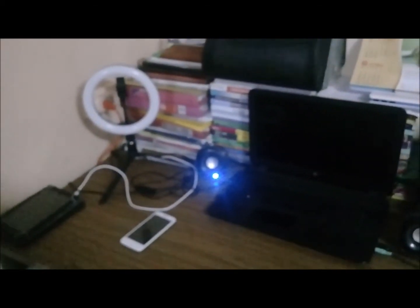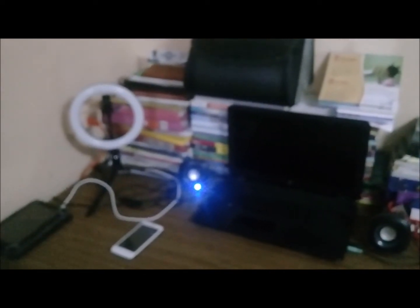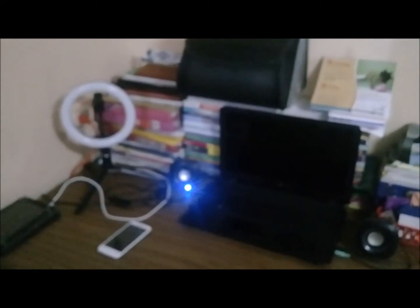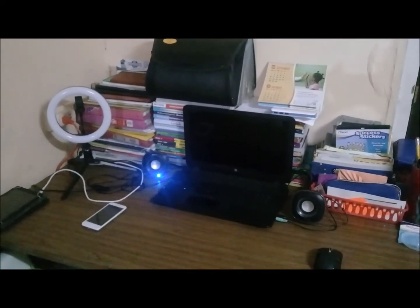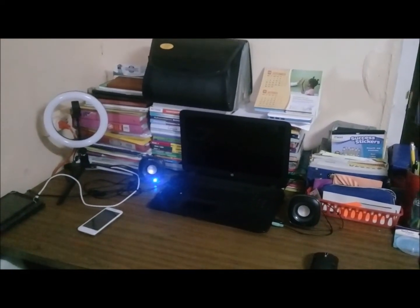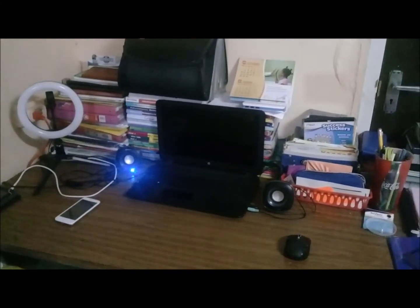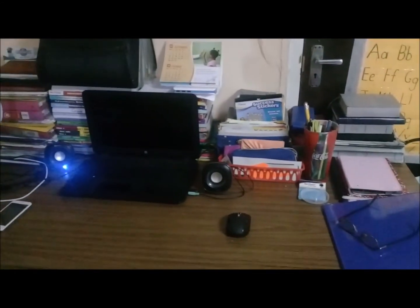That's the tripod that I'm going to be using to provide lighting, because sitting from this angle they won't be able to see my face very clearly, like how this camera is not focusing right now. Let's see, come on, focus. Good. Right, so the tripod is there to provide more lighting for them to see me. Speakers are on at the moment, and that's just it for me.